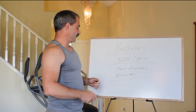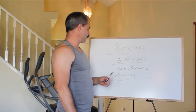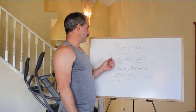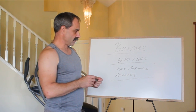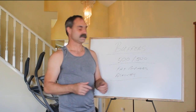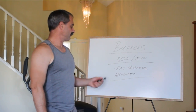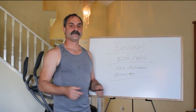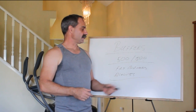So what we have is we calculate these fat burners, which we use daily, and then we have this cardio aspect that we don't calculate in. Over the course of the 90 days, we usually pick up about half a pound a week through these burners. So that's how fat burners and blockers work within the program. Now they'll cover that half a pound a week that's missing out of that 30 pounds.